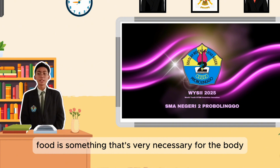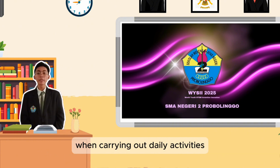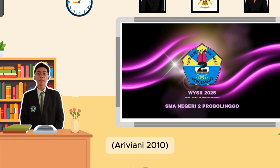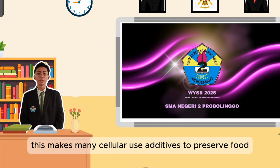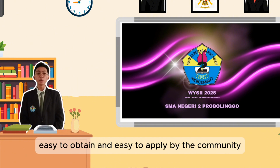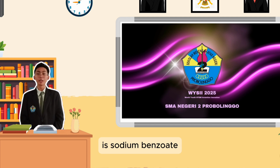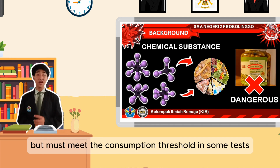Food is something that's very necessary for the body to produce energy that can be used as a fuel when carrying out daily activities (Arifiani, 2010). Currently, food diversification is very abundant. This makes many sellers use additives to preserve food. One of the common food substances easy to obtain and easy to apply by the community is sodium benzoate. Currently, the use of sodium benzoate is allowed for consumption, but must meet the consumption threshold in some tests.